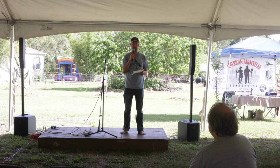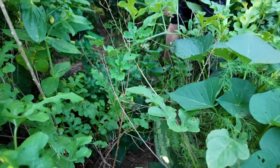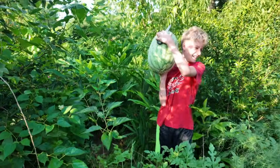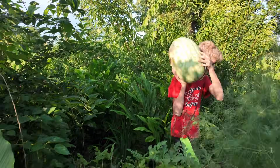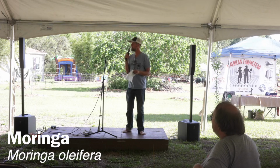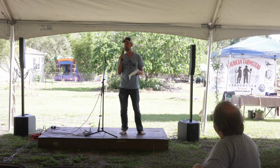And one of my sons has been crossing all these different varieties of watermelons over the years, and it has been a really fun thing for him to do because he's got something like 25 different varieties of watermelons, and he just saves from the winners and replants them, and he's basically made a land race out of watermelons. The next one, moringa. John already talked about this one. Definitely just grow moringa.